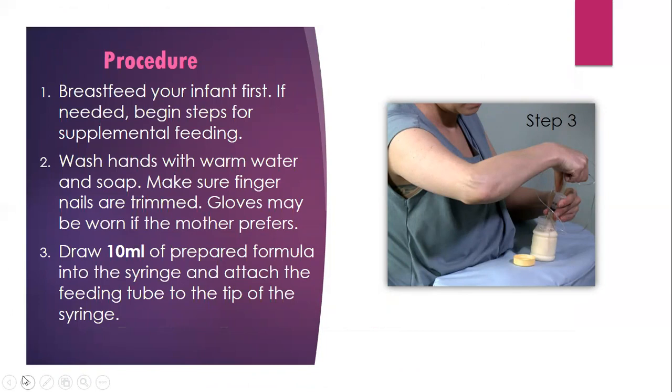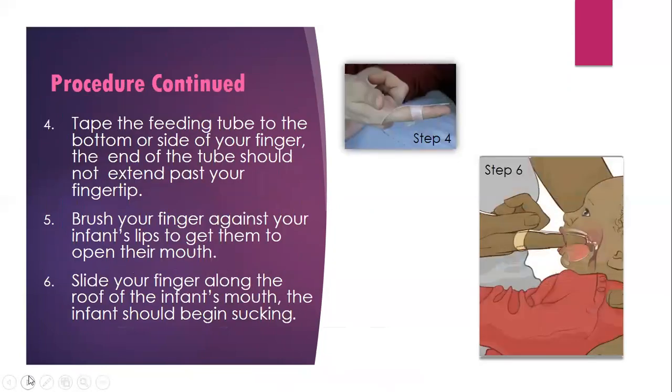Make sure fingernails are trimmed. Gloves may be worn if the mother prefers. 3. Draw 10 milliliters of prepared formula into the syringe and attach the feeding tube to the tip of the syringe. 4. Tape the feeding tube to the bottom or side of your finger. The end of the tube should not extend past your fingertip.